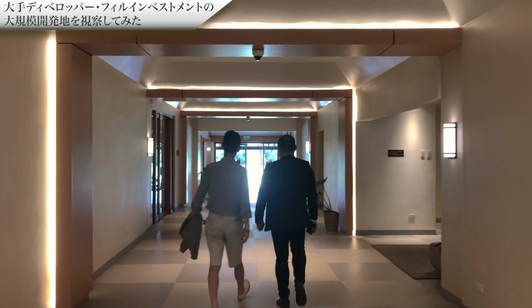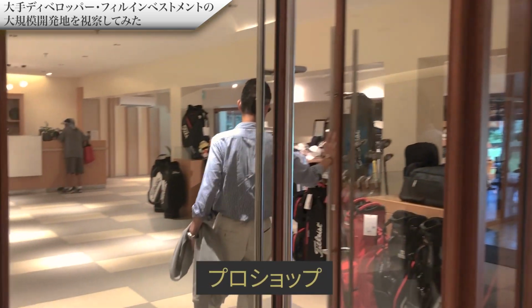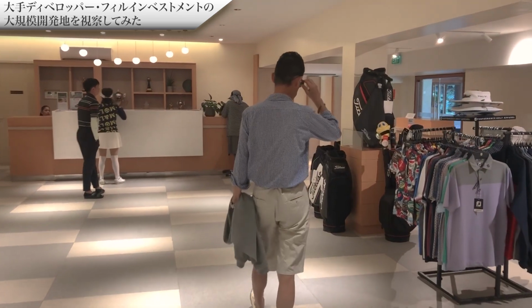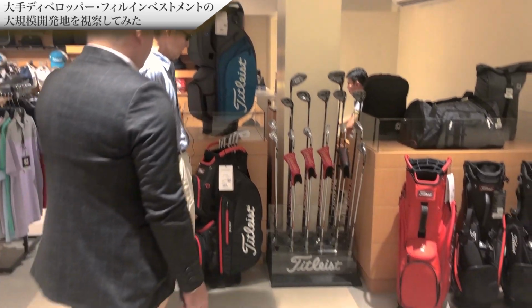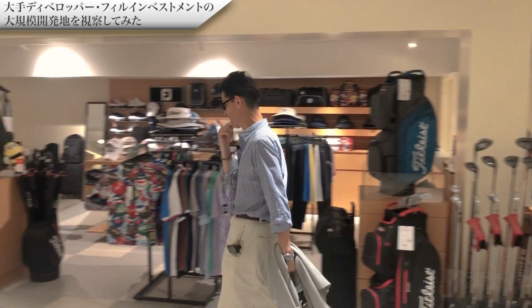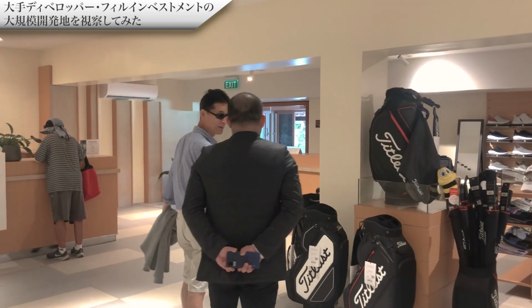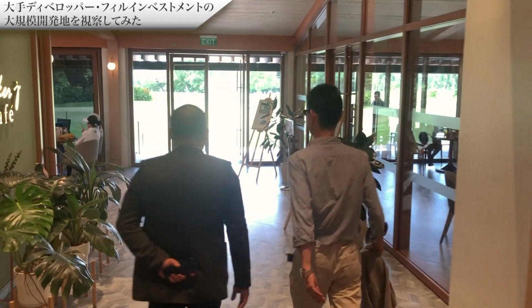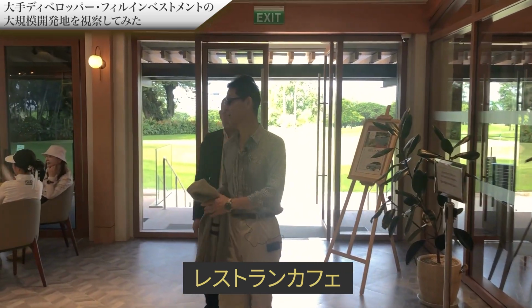Most of the clients that we have here are foreigners as well: Asians, Japanese, Koreans, Chinese. So this is the golf pro shop. There's a lot of Titleist here. You have an alliance with Titleist, the brand? This is the club, the Baker J. Here is the restaurant, inside and outside. This is the restaurant cafe.